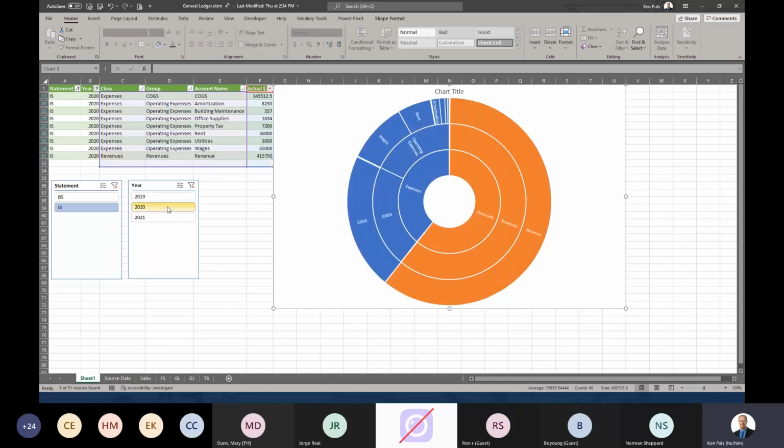But the next year, revenues are a much bigger proportion. Okay, so there's lots of cool stuff going on there, and then we can see the breakdown. So it's kind of an interesting chart to play with. Let me just rename this one. We're going to call this one Sunburst, and now I'm going to look into our last chart type that we're going to play around with.